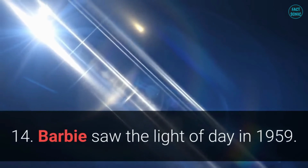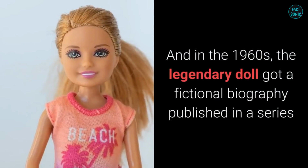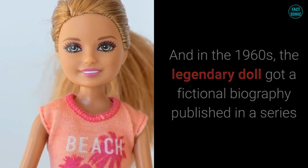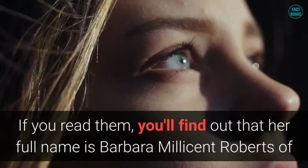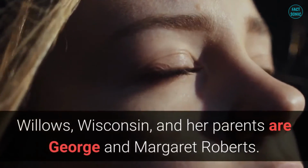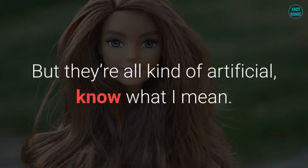14. Barbie saw the light of day in 1959. And in the 1960s, the legendary doll got a fictional biography published in a series of novels. If you read them, you'll find out that her full name is Barbara Millicent Roberts of Willows, Wisconsin, and her parents are George and Margaret Roberts. But they're all kind of artificial, know what I mean?